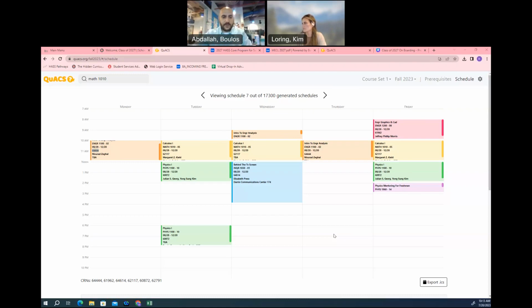For example, here, the physics on Tuesday at 6 o'clock to 8 o'clock, that's a test block. That doesn't mean you're going to be meeting every single night on Tuesday night. You'll only be meeting at that time when there's an exam, of which I think there's 4 or 5 big exams during the semester, but I could be totally wrong about that number. But yeah, I just wanted to make that clear for everybody. Just keep an eye on those sorts of things.